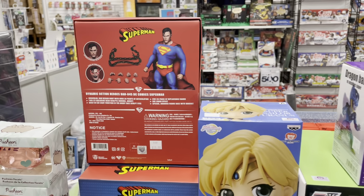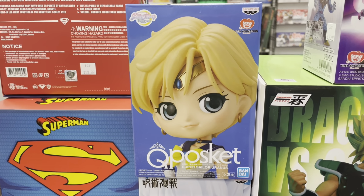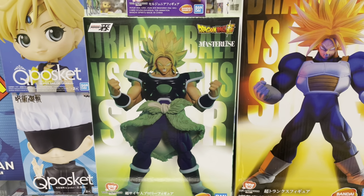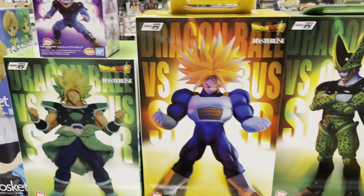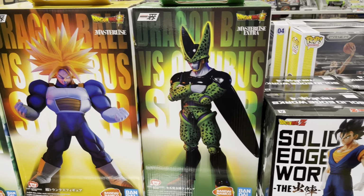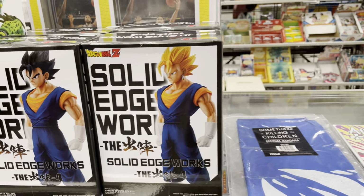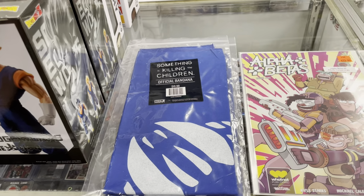Tons of face, tons of arms, hands, you know how figures work. They're all there. We have a Sailor Moon Cuposket as well as a Jujutsu Kaisen Cuposket. We have this little Cell dude from Dragon Ball, as well as Broly. There's Super Saiyan. I think it's Broly. Not sure. And a gigantic Cell. That's incredibly cool. Yeah, these guys over here. I think it's Gogeta and Super Saiyan Gogeta. Very cool. We also have a Something's Killing the Children official bandana blue.